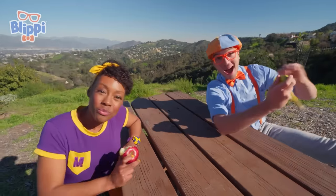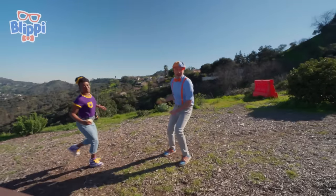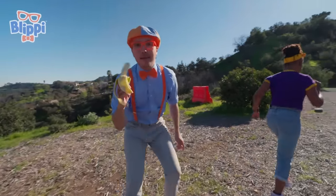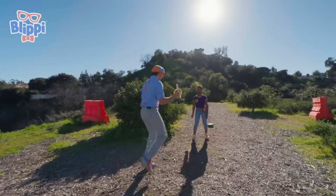Okay. Okay, here we go. Woo-hoo. Whoa, whoa, whoa. Okay, let's keep going down the trail, eating our yummy snacks, and keep on the lookout for a place to put our scraps. Woo!